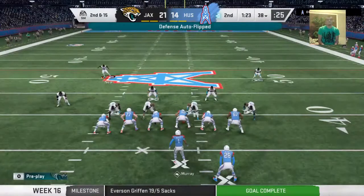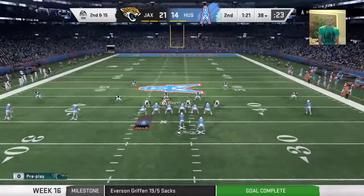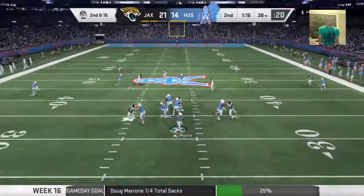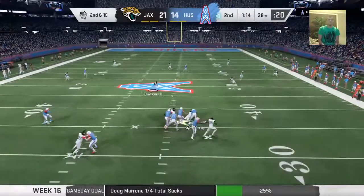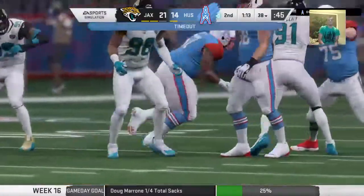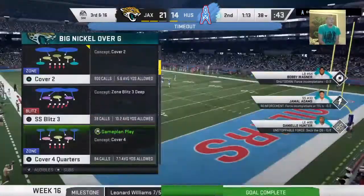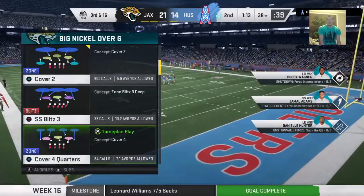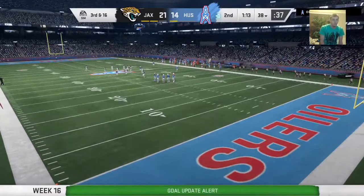Got to assume this defense will be charging again here. It's 2nd and 15. On play action, it's Murray. Under pressure again, and down he goes again. Damn, I called timeout. He did it for me. Another timeout called for by the offense as they'll talk it over here before what will be an important 3rd down.